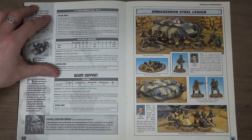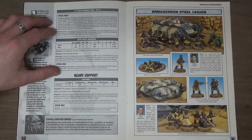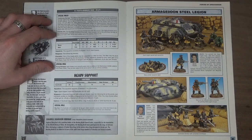Preliminary Barrage. The effects of a Fighta Bomber's attack is determined by resolving a preliminary barrage against the enemy forces as described in the scenario special rules on page 135 of the Warhammer 40k rulebook. Again, referring to elsewhere. I'm glad that they've gotten out of that a little bit. You don't need like 10 books to play one army. Anyway, the barrage is resolved after both sides have deployed, but before the first movement phase, and can affect the entire opposing army, including reserves.